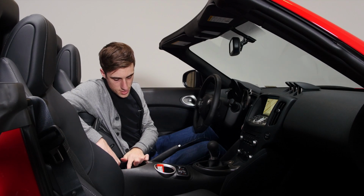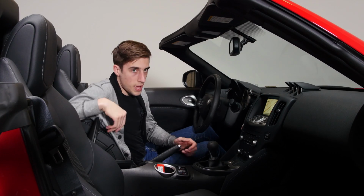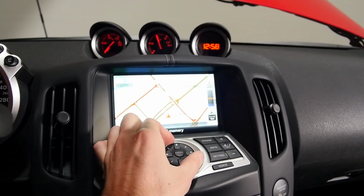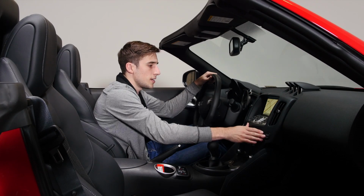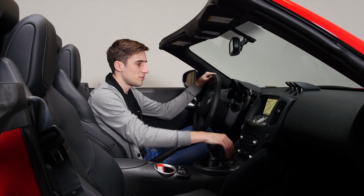And you also have a USB input. You have RCA jacks, which makes me wonder if you can watch movies on this thing. Maybe you can. But who uses RCA jacks? So this also has navigation. If you don't have navigation, then you're just going to have this big, weird-looking storage space right here. And it's pretty strange. I think it's a handy storage space, but it just looks kind of funny, I guess.